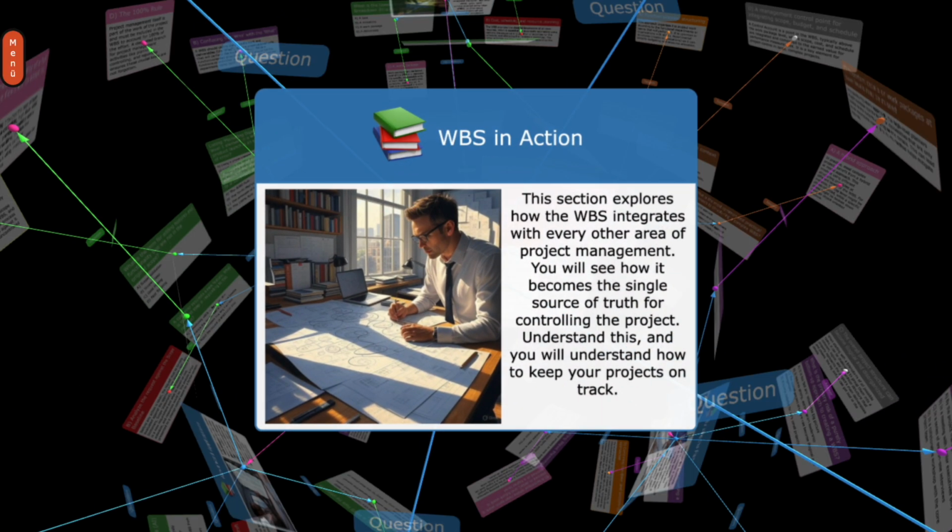WBS in action. This section explores how the WBS integrates with every other area of project management. You will see how it becomes the single source of truth for controlling the project. Understand this, and you will understand how to keep your projects on track.